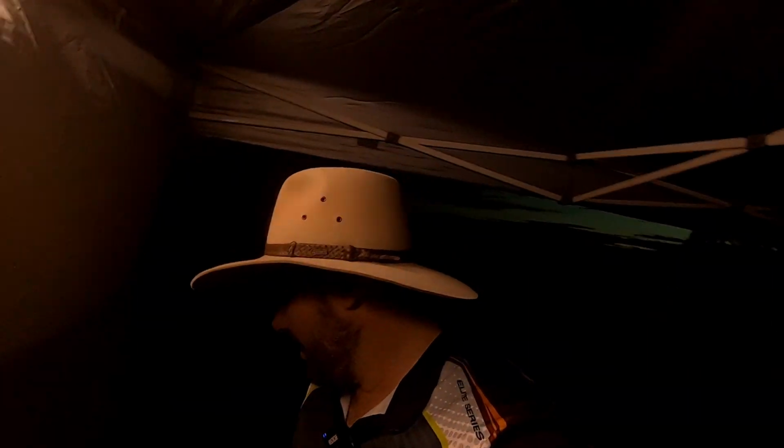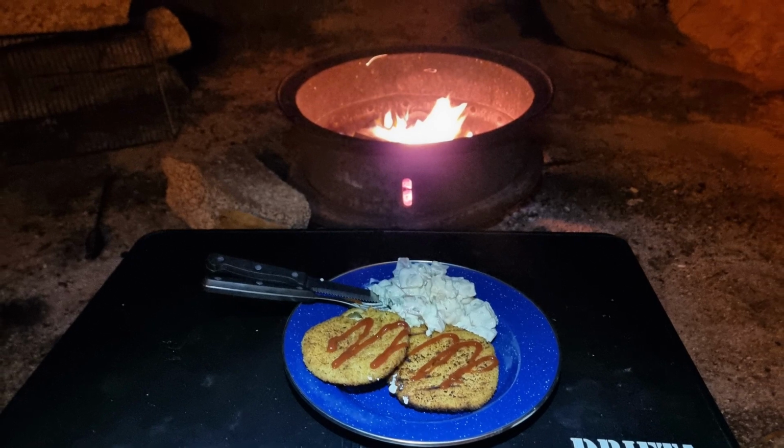And really easy dinner tonight, guys. Not trying to be fancy, not trying to do anything out of the ordinary. A couple of chicken burgers. The kookaburras are having a good laugh in the background. You can probably hear them. A couple of chicken schnitzels. Nothing fancy, folks. And the good old Woolies potato salad.